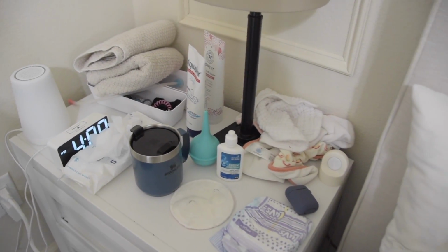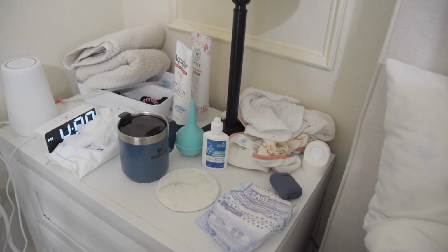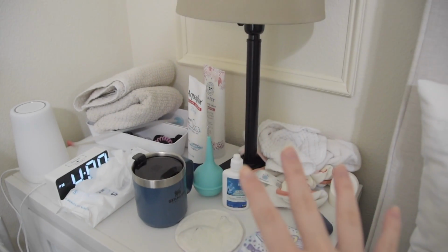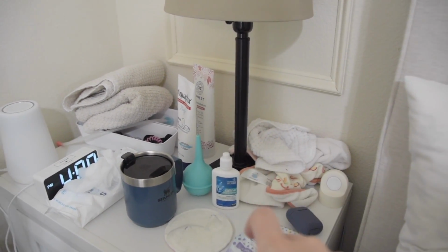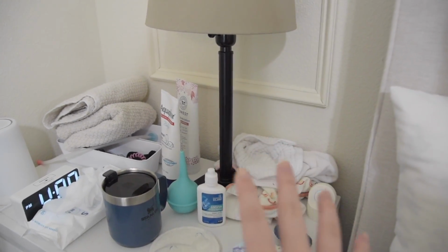And now over to the craziness that is the nightstand. This does get tidied up a couple times a day, but I just haven't found a better way to organize it. So this is kind of how I live. I'm very excited for this to be clear at some point in time and maybe a little bit tidier. Let me know if you have any recommendations for how to improve this space.